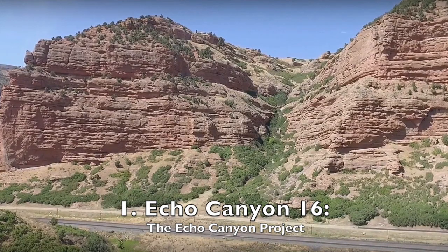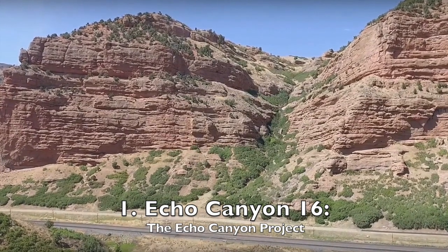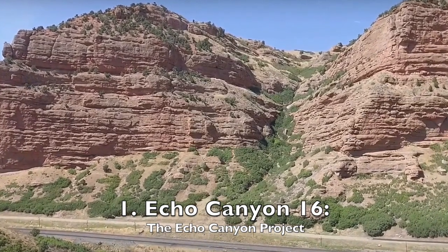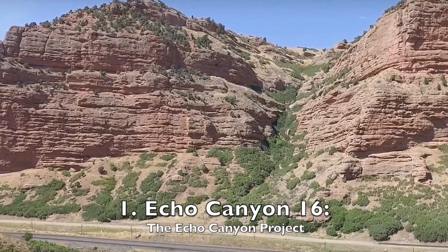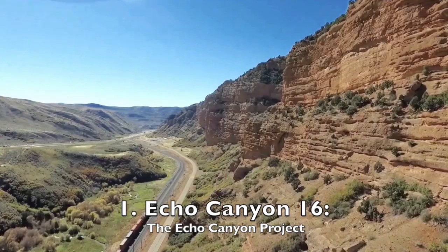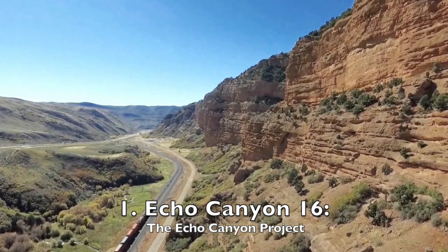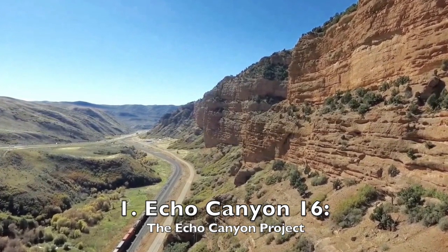I wanted to capture the feel of the 25-mile-long canyon. Union Pacific tracks run through the canyon as part of the UP's Evanston subdivision, which stretches 175 miles from Green River, Wyoming to Ogden, Utah.